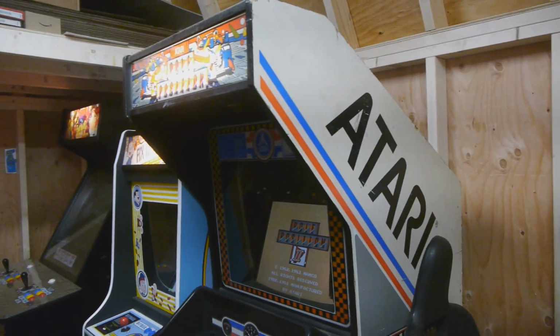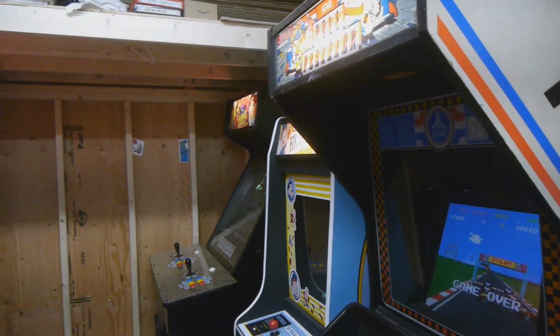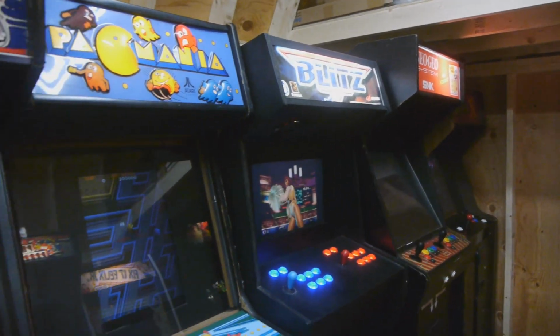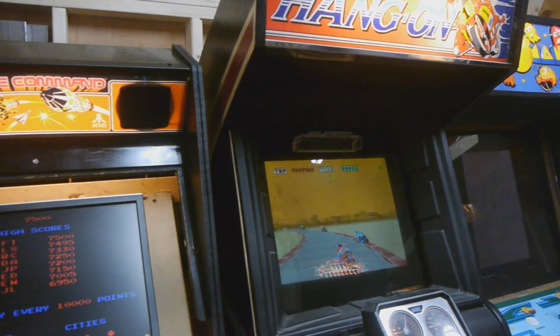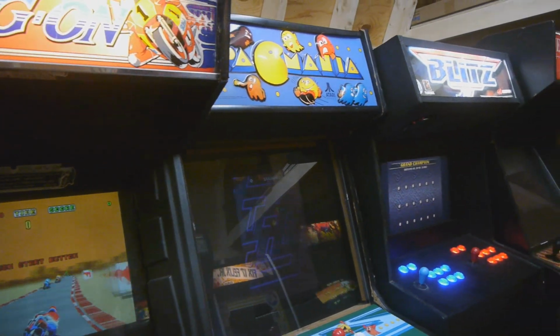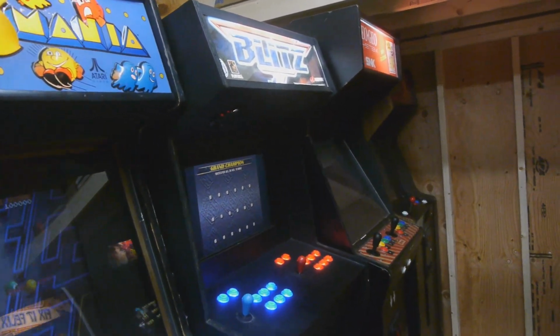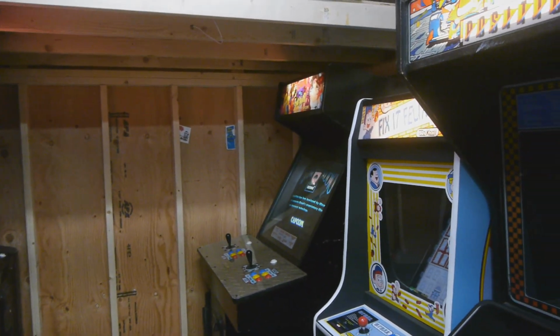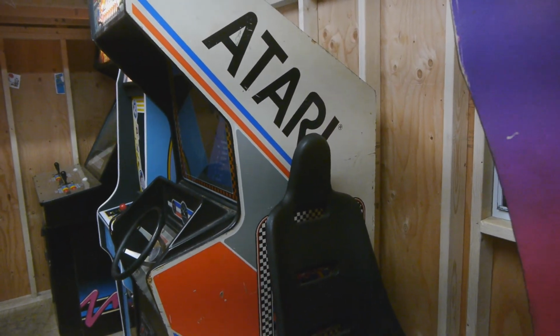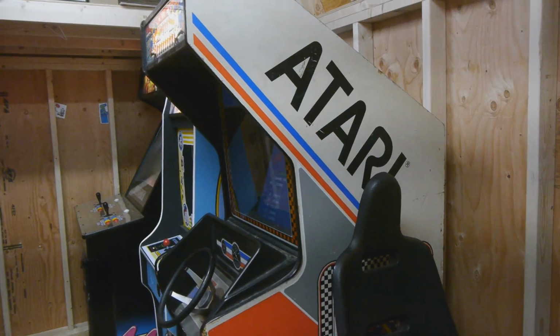I still have Star Wars and The Lost World. I moved those out and put them back in my workshop. Well, Star Wars never left, but Jurassic Park's in there for now. And so this is the lineup in here, and that'll wrap it up for this game room tour.